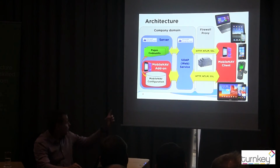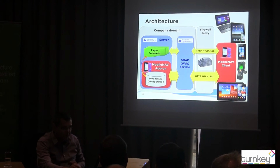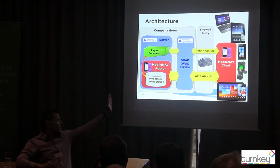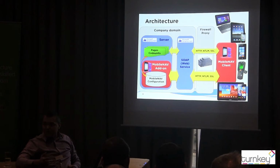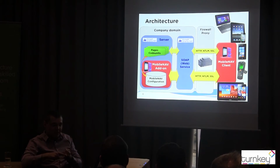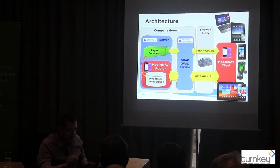And after that, the client will connect to the database directly. Okay, that was a little bit technical, but what is important, there is no mobile database between your NAV server and the client. This is important because there is no synchronization, there is no recreation of your business logic for mobile operation or something like that. We reach the server directly.